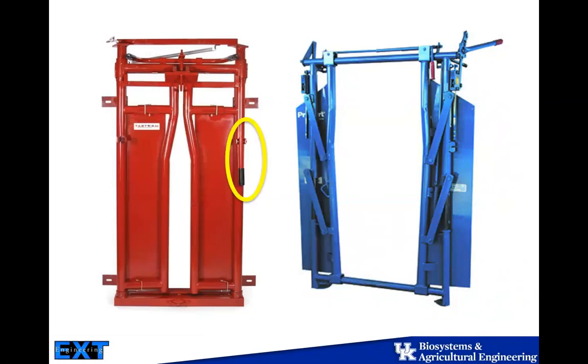So from a personal standpoint, I prefer the blue system on the right. Not that I'm saying prefer per se, but one that fully opens and closes is a better option because you can work your mixed cattle groups a little easier.